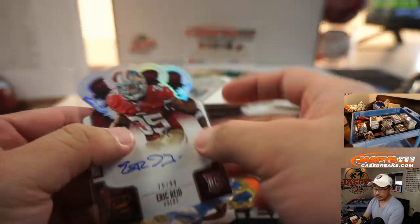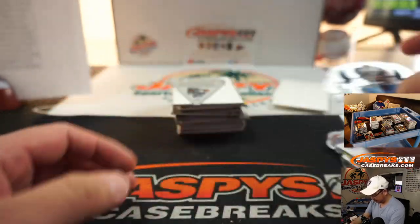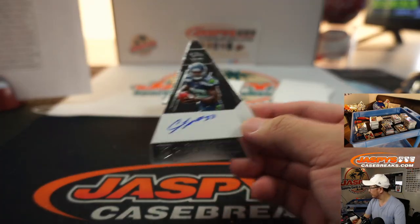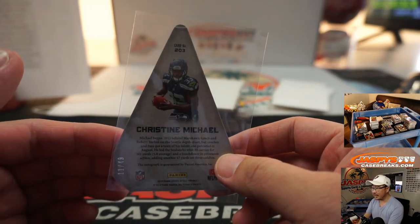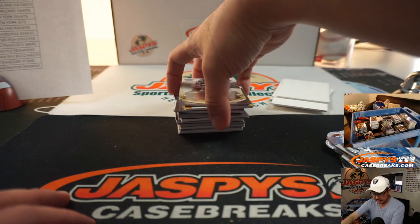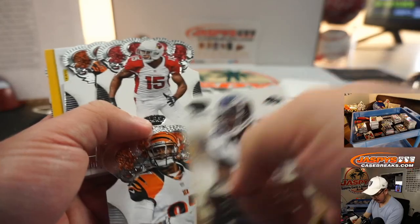The San Francisco 49ers have traded the 13th pick to the Tampa Bay Buccaneers. And there's Christine Michael autograph. There you go, Tristan Wirfs, offensive tackle, Iowa, nice. Protect Brady. That die-cut autograph goes to Daniel and the Seahawks. There you go, Daniel.